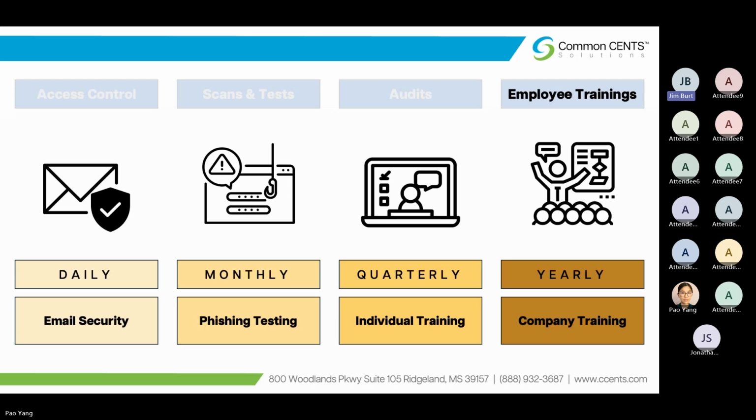And not only do we do phishing tests, but we have individual training. So every quarter, we have different security training videos and different security exercises that we go through with our employees that they're required to complete. And so we do ongoing training because we want to make sure that security is first and foremost in their mind.